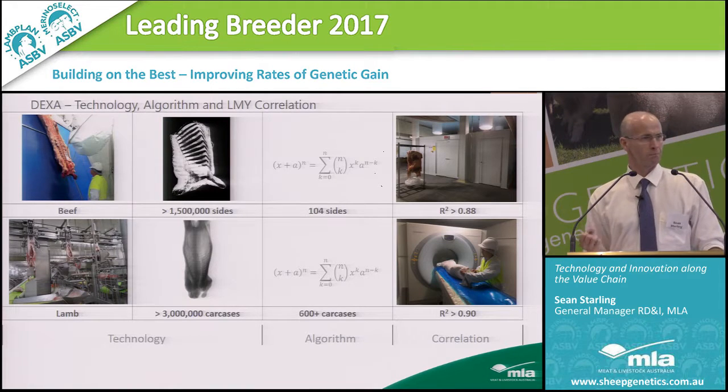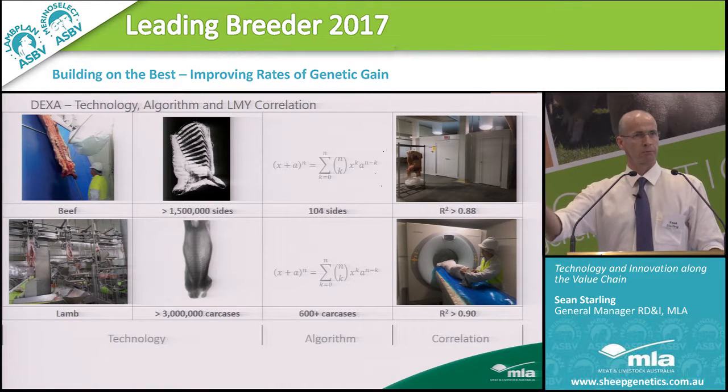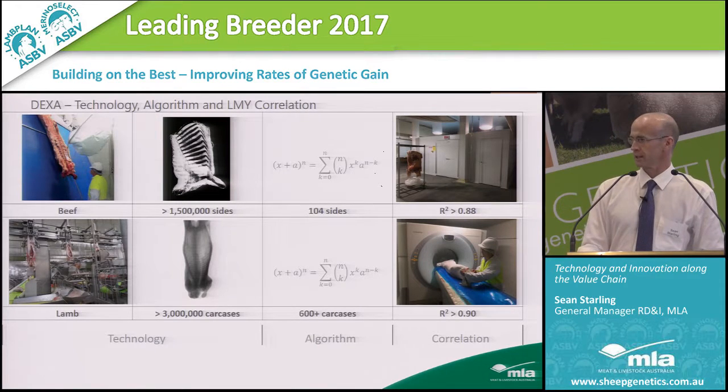You've then got an algorithm. You can have a set of scales and put something on it, but there's an algorithm or software that actually presents you with the weight of whatever you've just weighed. And then just like a set of scales, you need to calibrate that to something, so tare off those scales. So let's just look at the technology side first.